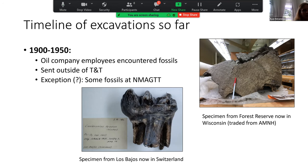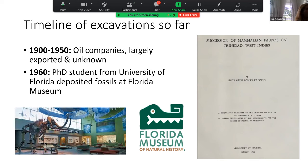So after that period, starting in 1960 is when we had more formal scientific exploration, but this was done largely by people, again, outside of the country, unfortunately. And so from 1960, a graduate student from the University of Florida did an amazing job looking at Forest Preserve, the very same site where that carapace came from. Her thesis really described for the first time what was found on Trinidad in the Ice Age, including that glyptodon as well as some giant sloths. And the material from her excavation went to the University of Florida, where it's currently in the Florida Museum's paleontology department. So there are some materials there.